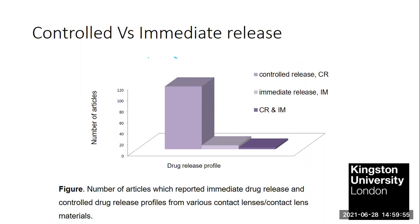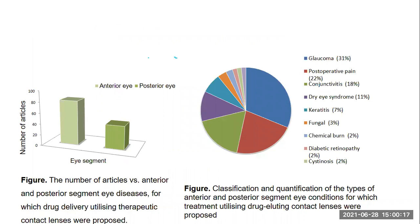Again, to reiterate, the main advantage of using contact lenses is to sustain or control the drug release over a longer period of time. And this was reflected in the studies that we looked at. A majority of these studies explored the controlled release of the drugs across the contact lens matrix. With contact lenses used to deliver the drug to the anterior part of the eye or the posterior part of the eye, almost 2/3 of the studies looked at the anterior part of the eye, and 1/3 looked at the posterior segment. The clinical conditions studied were mostly glaucoma, followed by post-operative pain, and then conjunctivitis, which represented 18% of the included studies.